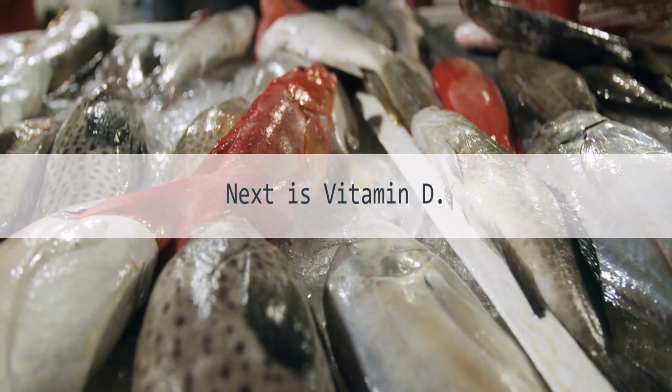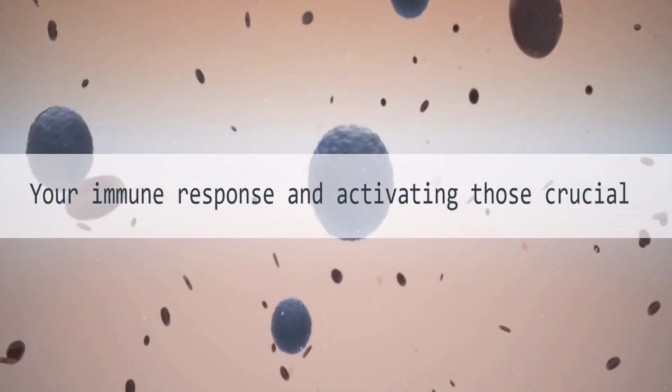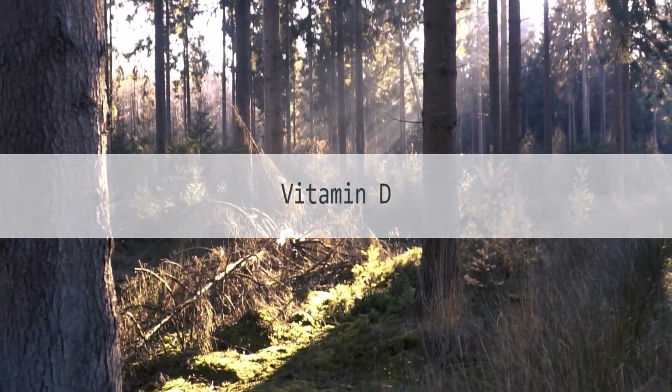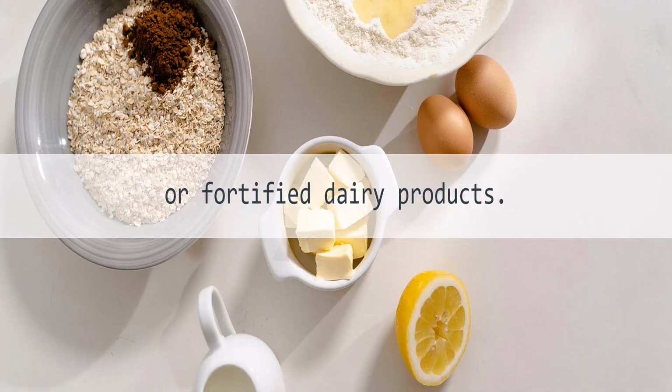Next is vitamin D. This one's a game changer for modulating your immune response and activating those crucial T cells. While a bit of sunshine helps your body produce vitamin D, you can also get it from fatty fish like salmon and mackerel, or fortified dairy products.